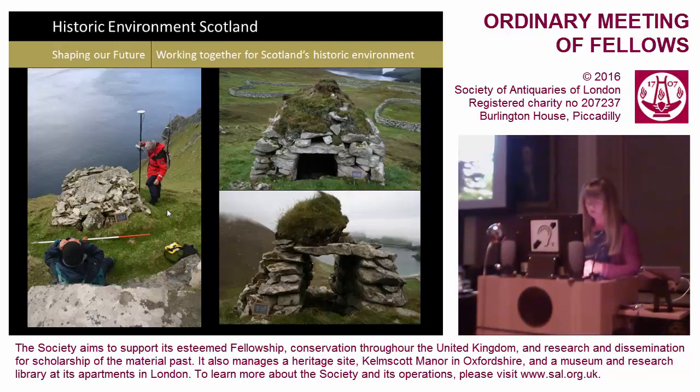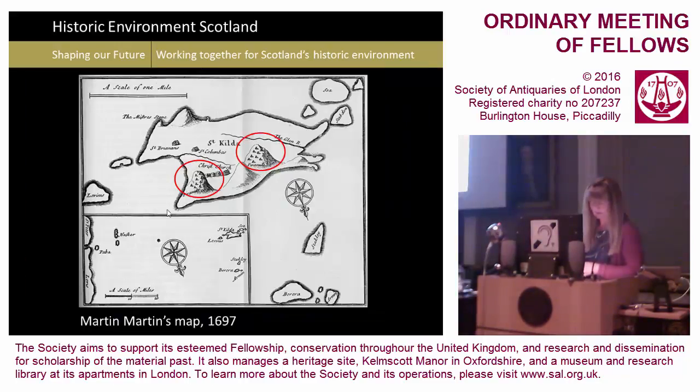The dates of the cleats are not known, but they were clearly a type of structure built and used over several centuries. And indeed some are annotated as pyramids on Martin Martin's early map of 1697, while others were not constructed until the late 19th or early 20th centuries. And we know this by comparing photographs from the late 19th century with those that date from the early 20th century. Whatever their date, though, the cleats epitomised the resourcefulness of the St Kildans, for not only did they have to grow their crops, gather seabirds and cut peats, they also had to store them appropriately to ensure supplies throughout the long winter months.